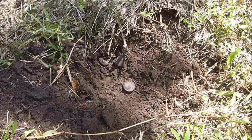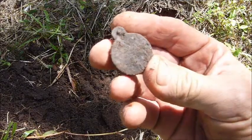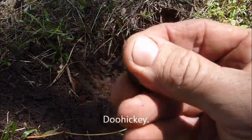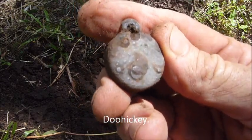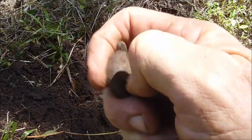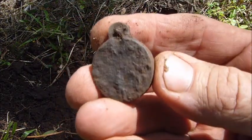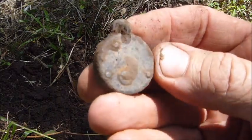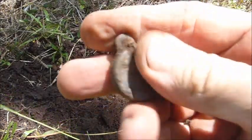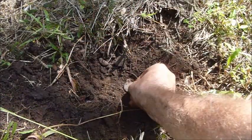On we go. I just got this little doohickey. I'm not sure what it is. It's got a loop on top like you'd wear it around your neck. Maybe you can open this thing. Well, actually it looks like a... Oh no, I thought it looked like an old lock. No, I don't know what that is. I'll give it a clean and try to determine what it is before I can open it or something. Maybe it's a hanging weight of some sort. I'm not sure. I'll try to ID it and I'll subtitle any information I get on it.